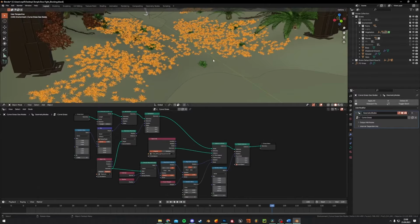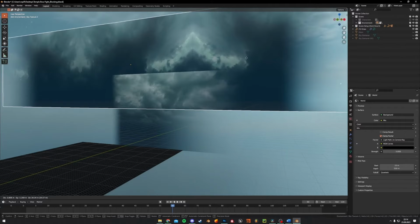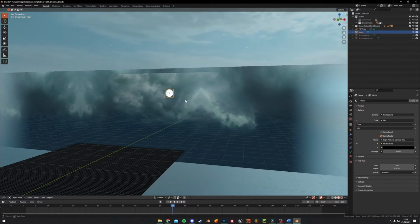For the sky, I used some pictures I found online to use as a texture on a plane, since I could not find any fitting HDRIs. The same thing goes for the moon. I wanted it to be very moody and cloudy with the big round moon shining through.